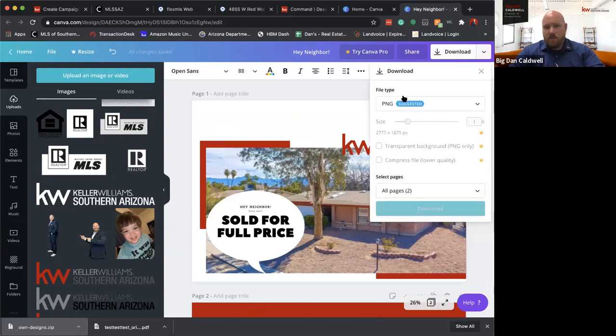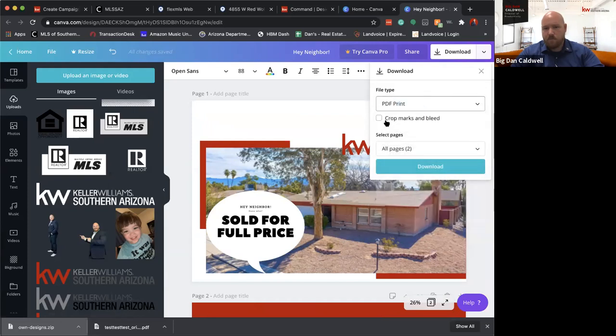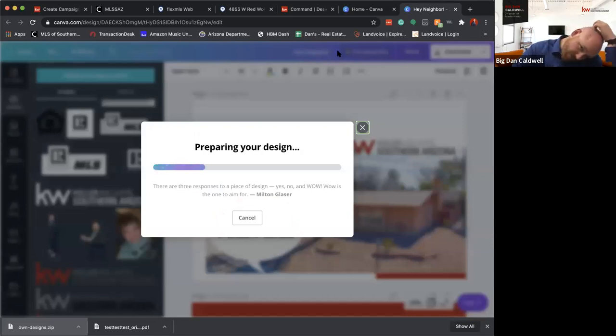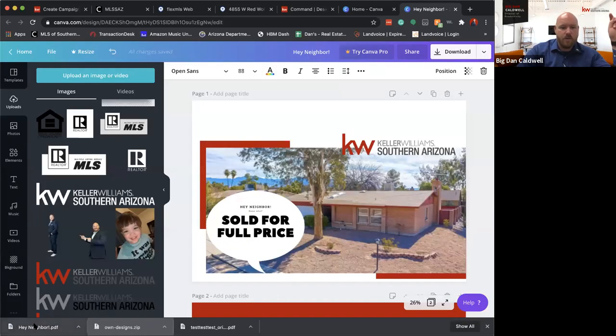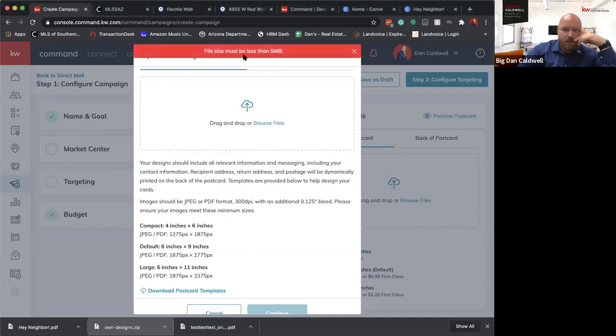Now we're gonna download into a PDF for print, high quality multi-page document. Notice it's the design name up top. It's gonna take a second to prepare your design. It's downloaded. I don't know if you guys got that notification on your end. It can show down here. We're going back into here. This is our design that we started. So we're going to browse for files. It's going to take me to my file downloader, which I need to go find the PDFs. And it was called Hey Neighbor PDF. File must be less than 5 meg.